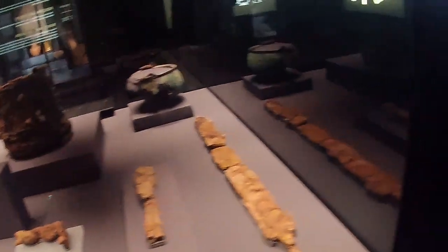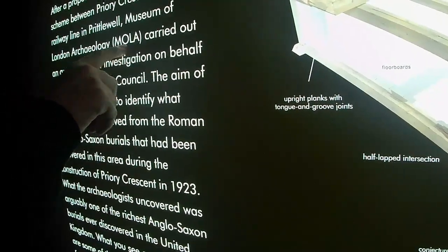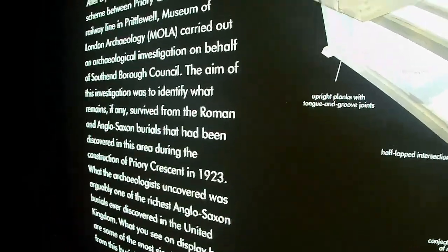Looking around at the artefacts, I saw both gold leaf and silver leaf, and there is a lot of the history about the excavation written around the walls. One thing is for certain, we will never know for sure who this individual was.